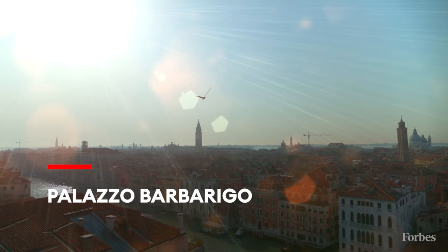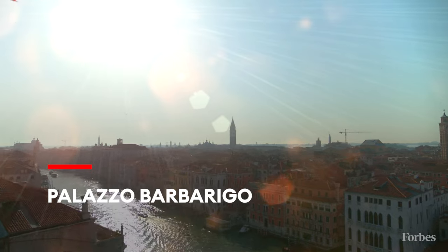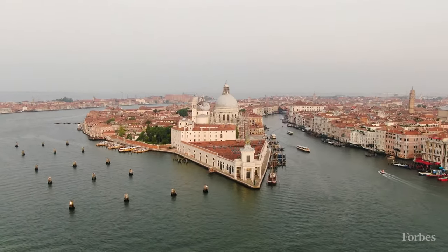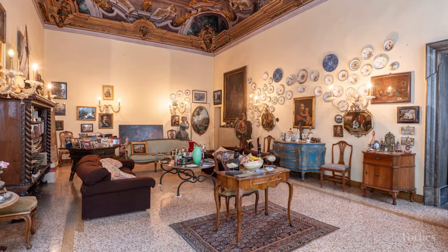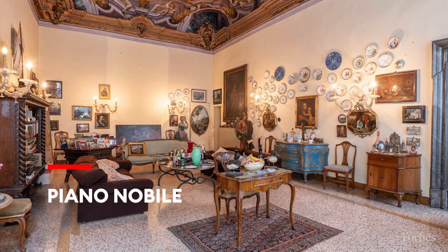Palazzo Barbarigo lies in the heart of Venice's San Marco district, not far from the Grand Canal. It's a palace distinguished by its place in Italian history and art. Now, the palazzo's fresco-adorned principal floor, known as the piano nobile, could be yours.